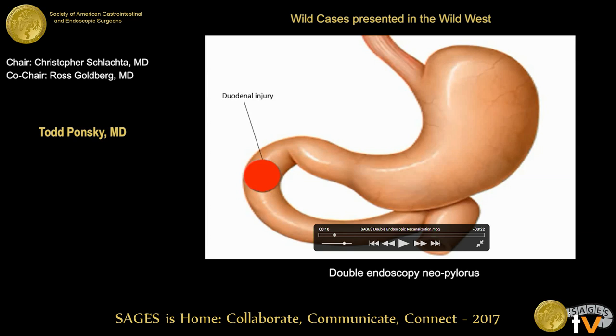In my experience in the Iraqi war with a lot of high-energy duodenal injuries, we would always try to repair it and then try to protect it in some way. How would you protect it? You can do a pyloric exclusion, open the posterior stomach, oversew the pylorus, and then do a gastrojejunostomy. And then in some cases of really bad injuries, we would do retrograde duodenal drains.